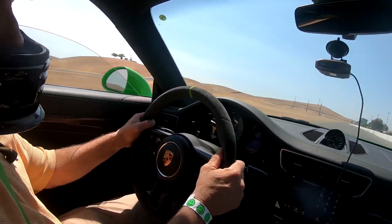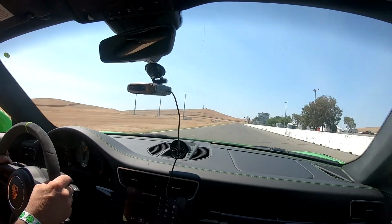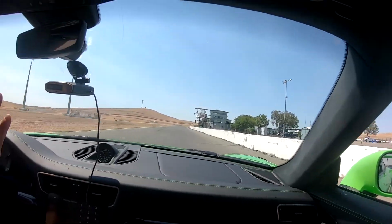One thing we should also work on is your hand positioning. Don't grab the wheel up here. Always 9 and 3.